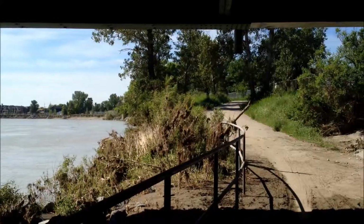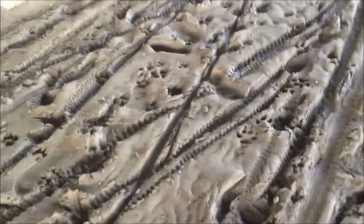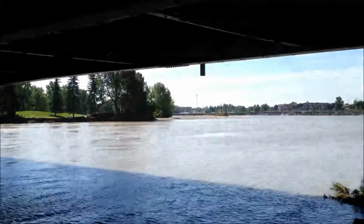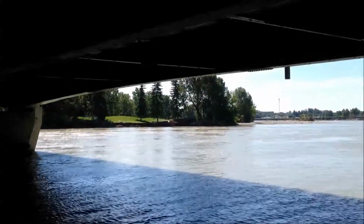I'm actually just right underneath 17th Avenue right now, and yeah, the water was actually all the way up to the base. You can see the watermarks on the bottom. Yeah, lots of mud left. So I'm going to go up onto the bridge and across, and then down that way, down that way on the other side of the golf course to Bonnybrook Bridge. That's the CP bridge that collapsed the other day, or almost collapsed.